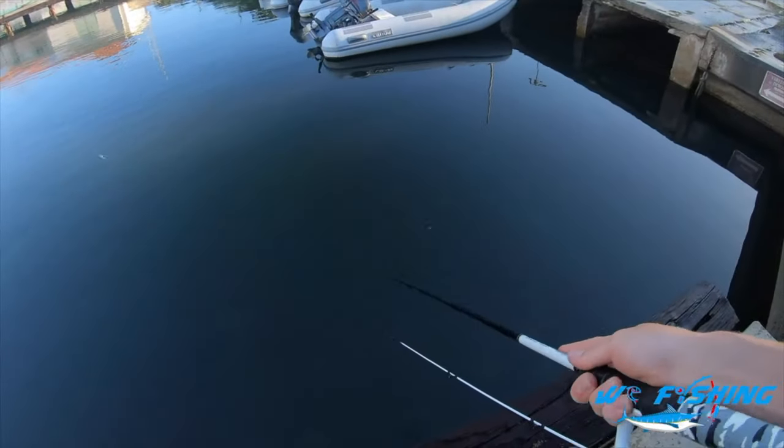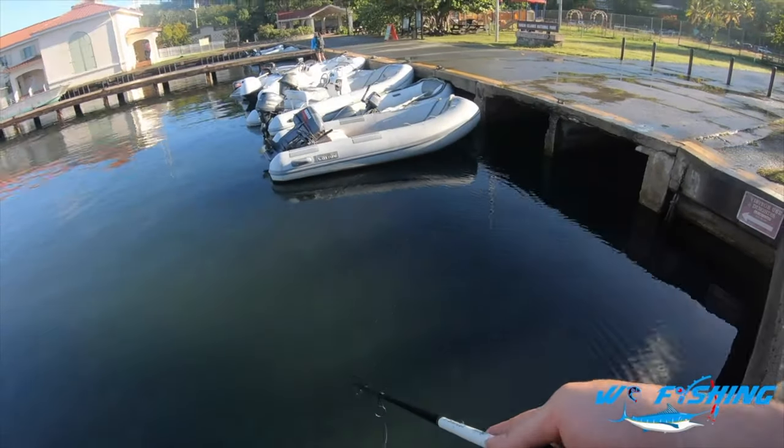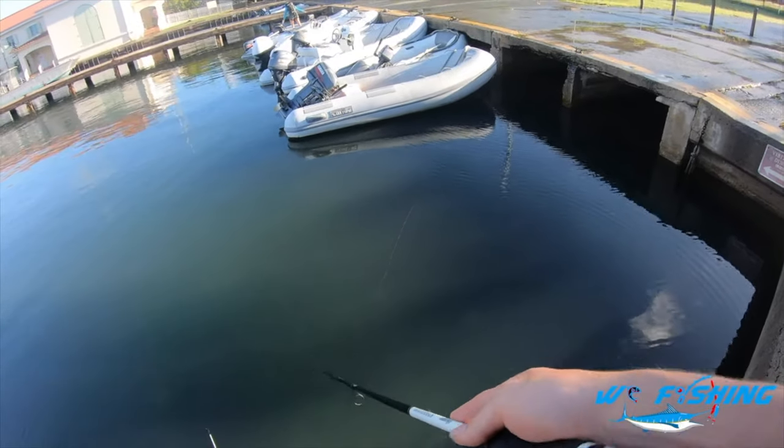Something. Oh, let me grab it, guys. Let me grab it and then drop it. All right, guys. Basically, now I'm just going to try to catch some of these snapper, and see if something takes the tarpon bait that I got out there.